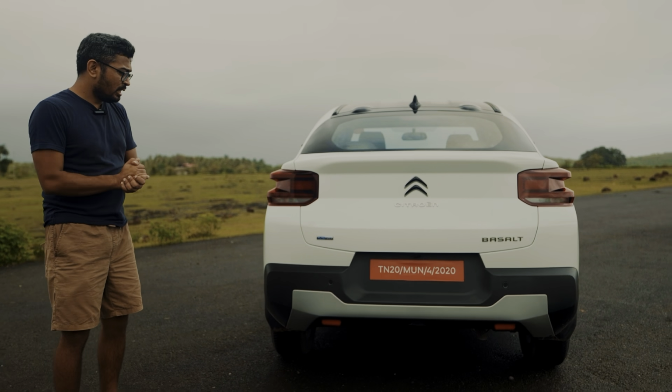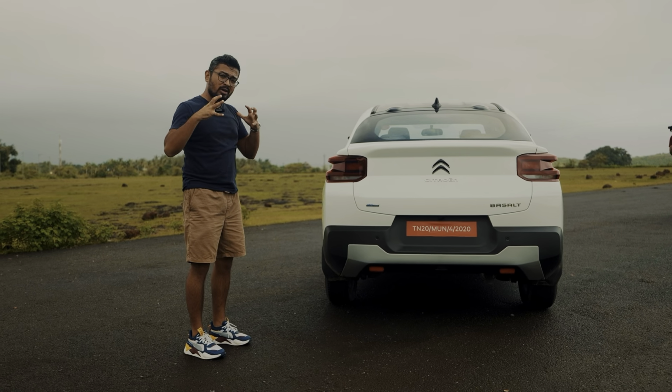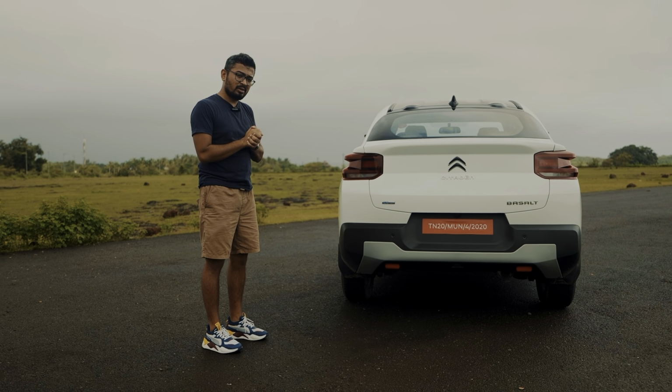So that's it for now. Let's get on the inside and talk to you more about how the interiors are on the Basalt.